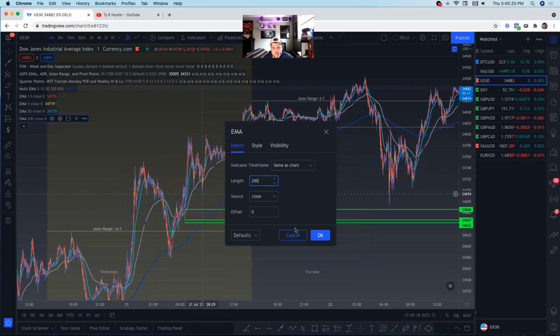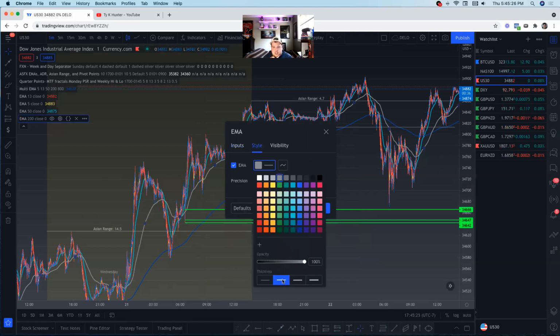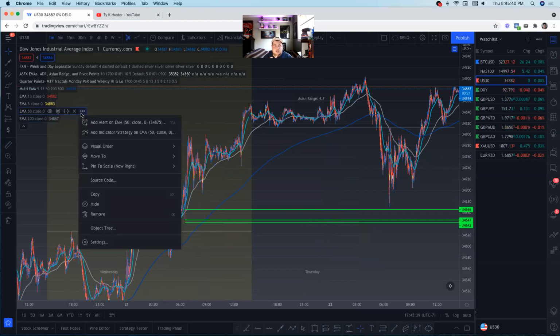So that's kind of it. I changed mine to gray, and then style 200, and then same settings, only the color is different, and then you hit OK. Now, in order to add the alerts, you want to come over to that indicator, click on these three dots right here, and then click on add alert.